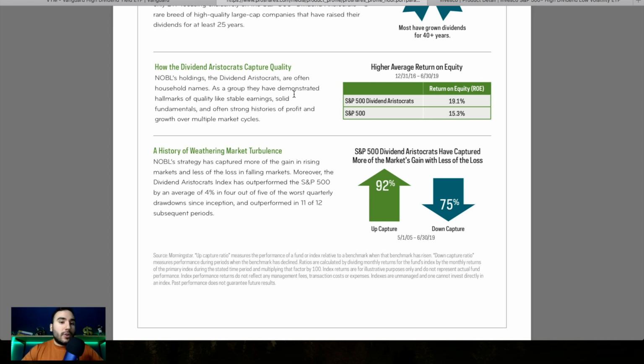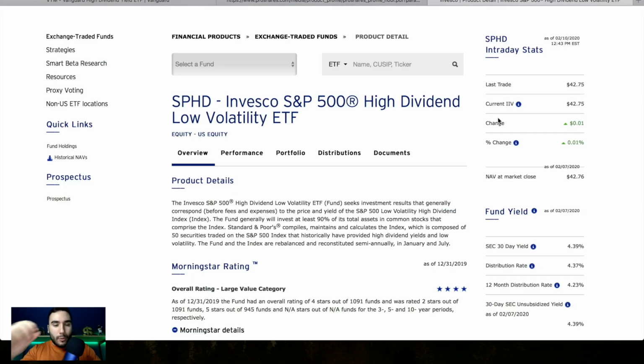And this is massive, guys. Although the yield, again, is a bit under 2% right now, these are quality companies growing cash flows year over year, and you can even see the higher average return on equity. The S&P 500 Dividend Aristocrats returned 19.1% between 12/31/16 and 6/30/19, around a 3-year period, compared to the S&P 500, which was 15.3%. So the second one here is NOBL. I love this one, and I will buy it whenever it dips, and pretty much every dip that I do see it have. So the third ETF that I want to talk about here is ticker symbol SPHD.